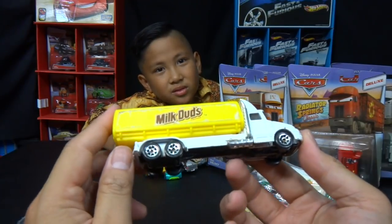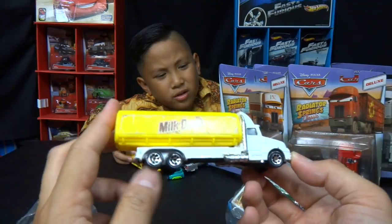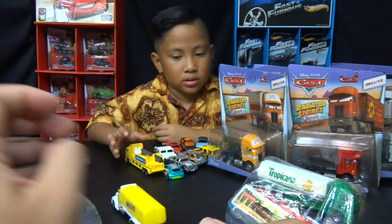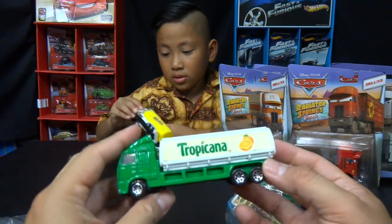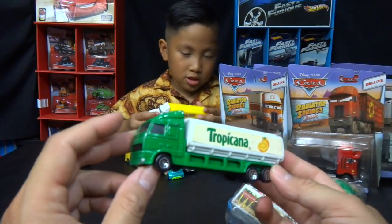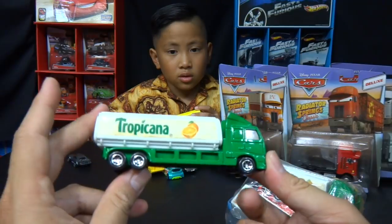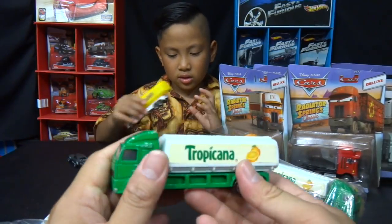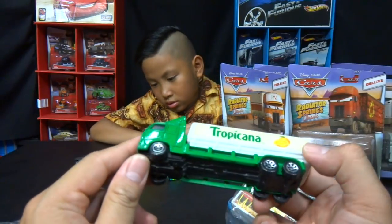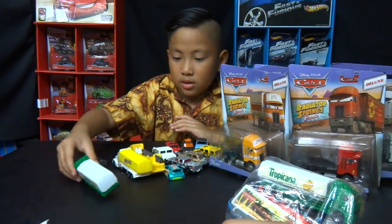So here's the Milk Duds, rusty axles again. Oh, come on, these are all played with, right? Yeah, they're all played with. They're from somebody's collection. There's a white Milk Duds truck. Here's the Tropicana orange juice truck. So, this one was pretty well maintained, but he crashed it a lot, or it was in the pile with a lot of other toys, because it's got a lot of nicks in the corners. But the axles are not rusty on this one, so there you go.